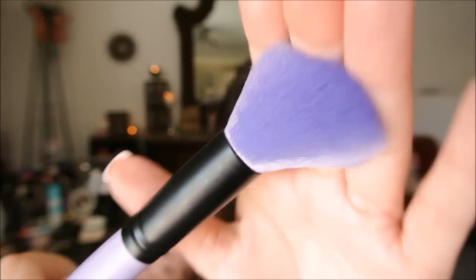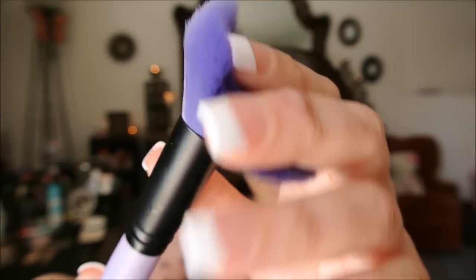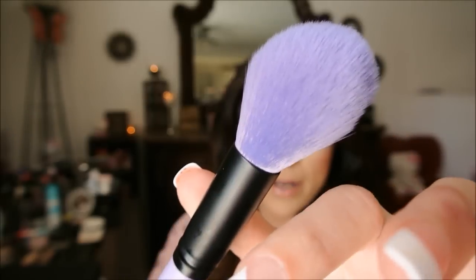The next one you get is this dome-tipped brush. Really super nice to set your concealer under your eyes, or you could also use this brush to contour. You could use these types of brushes for so many uses. Under my eye area, as you can see, this brush might be a little bit too big, but to contour and sculpt out your cheekbones, it is a good brush for that, and I love these brushes, they are so super soft.